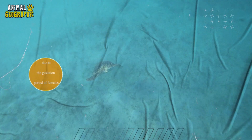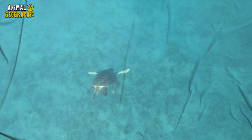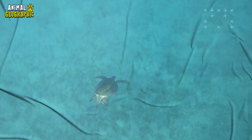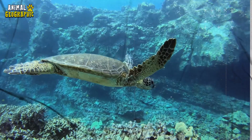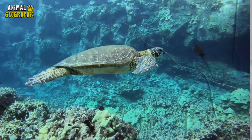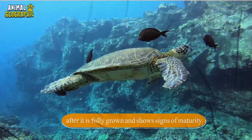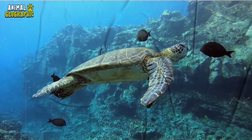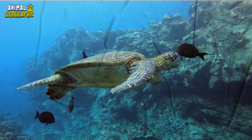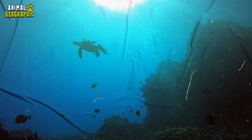The reason for this is the gestation period of females at a rate of 2 to 5 years, while the mature male turtle migrates to search for his diet, as scientists believe in his constant drive to search for areas through which he renews his energy. And that's after he is fully grown and shows signs of maturity. At that time, he weighs an estimated 700 pounds and has a length of 5 feet. The organs of green turtles in adulthood appear more mature.